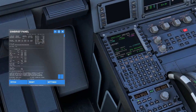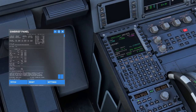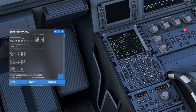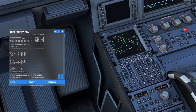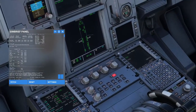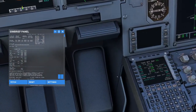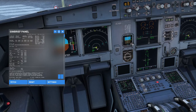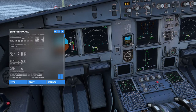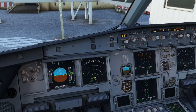And now we are pretty much done with the MCDU. The MCDU is now properly set up, and the captain will always keep the performance page, and the first officer will always keep the flight plan page on the display. And that's exactly what we're going to do. We have this here, and now we can go and begin with the before start flow. So let me remove this flight plan here.